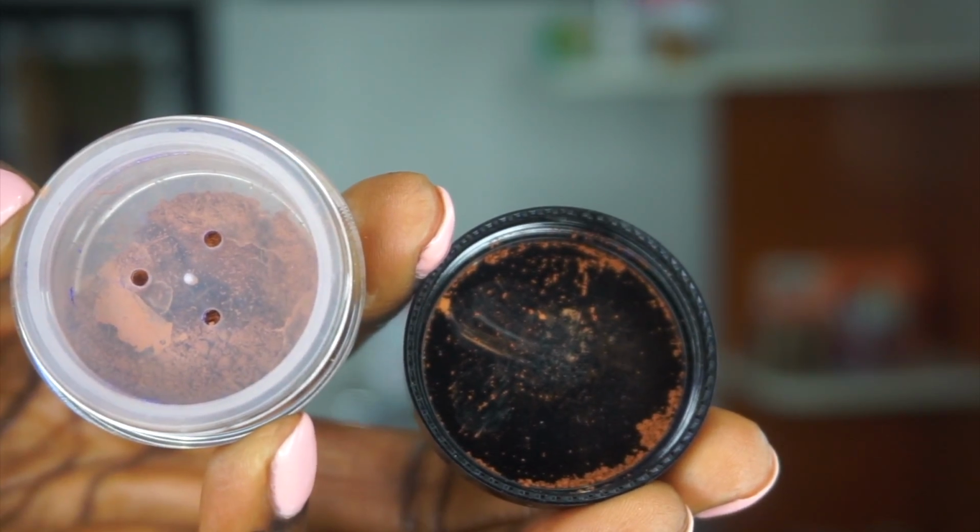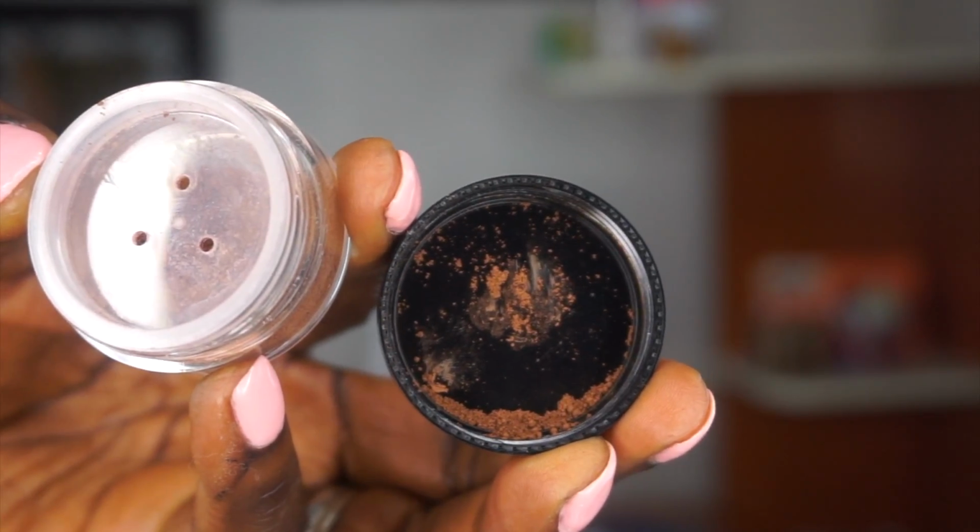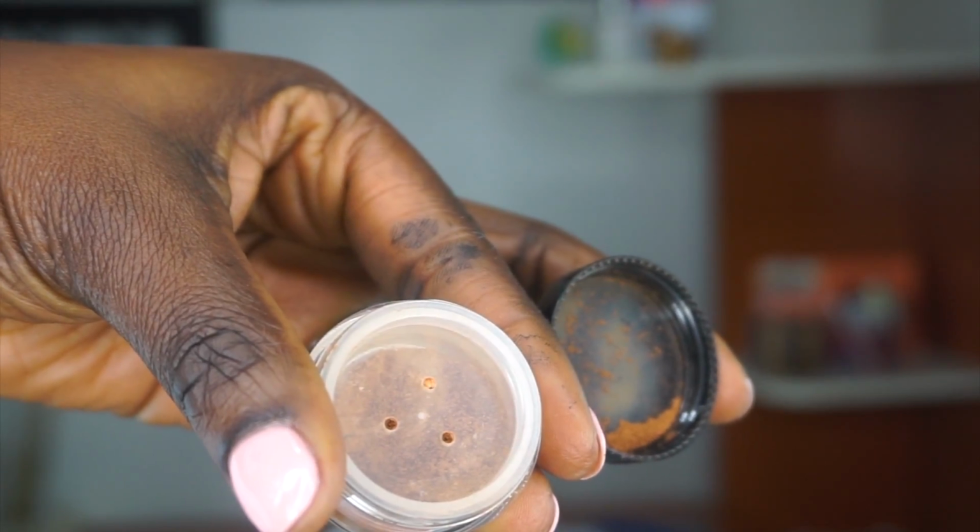For the samples of the Loose Powder Foundation, they had three options. They had a sweet, sweeter, and sweetest, I believe. And the sweet is like the lighter tones, sweeter is the mid tones, and the sweetest are like the darker tones. So I purchased the darker sample set, and it came with three different loose foundation samples. In the sweetest set, which is the darkest set, the one that I purchased, you get sample M50, MR60, and SY70.